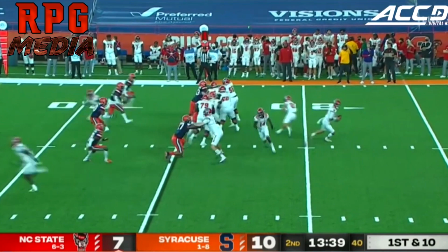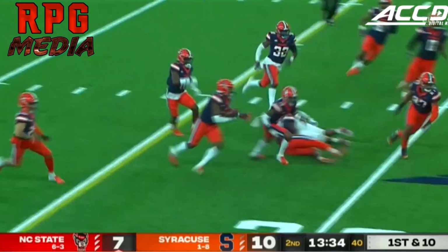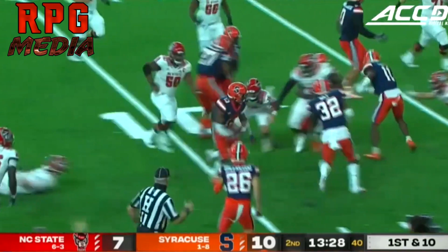Here is Hockman rolling left, and the ball is fumbled out on the catch and recovered. Syracuse has got it and the Orange working their way toward the end zone, and that's Mikal Jones again.